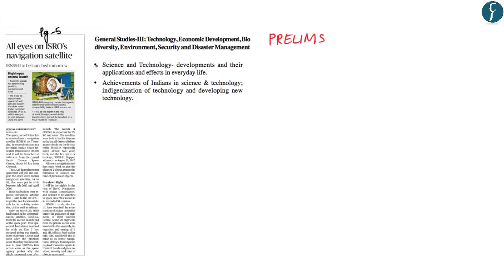So let's begin. The first important article that we will discuss today appears on page 5 and it reads, All Eyes on ISRO's Navigation Satellite. This article talks about the IRNSS 1I satellite, which will be launched on April 12 by the Indian Space Research Organisation at its Satish Dhawan Space Centre, Sriharikota.